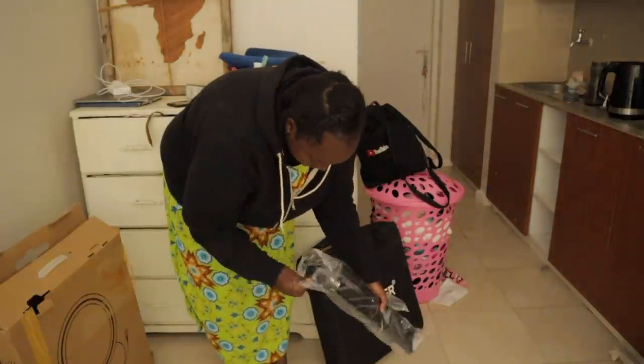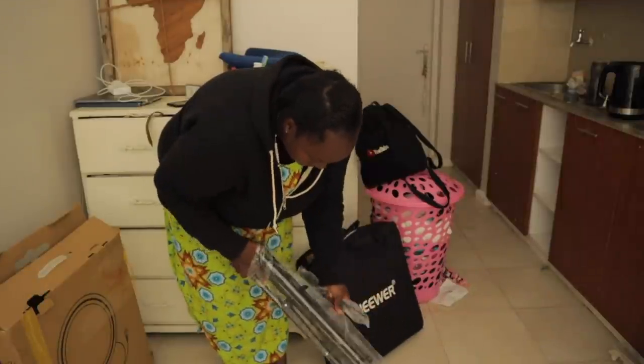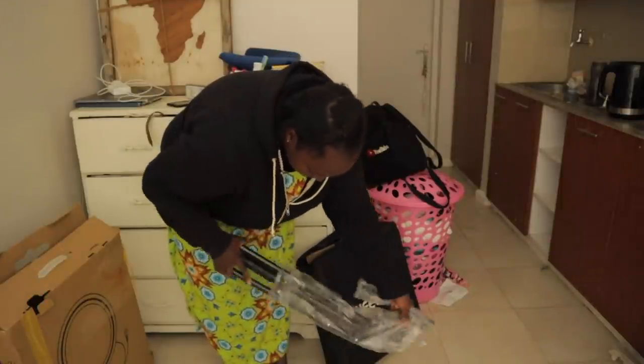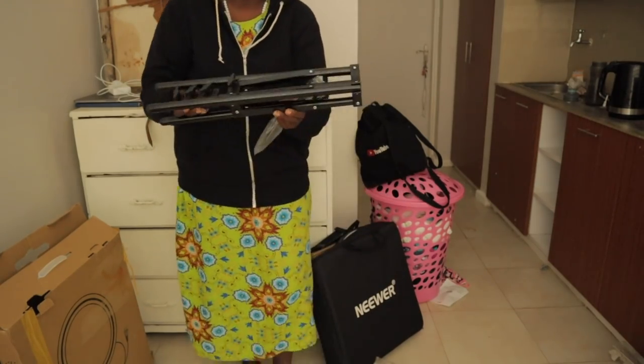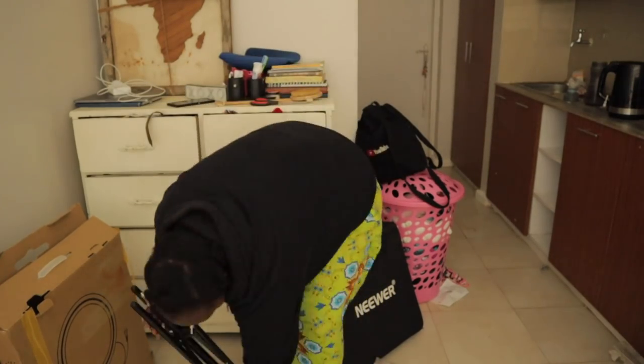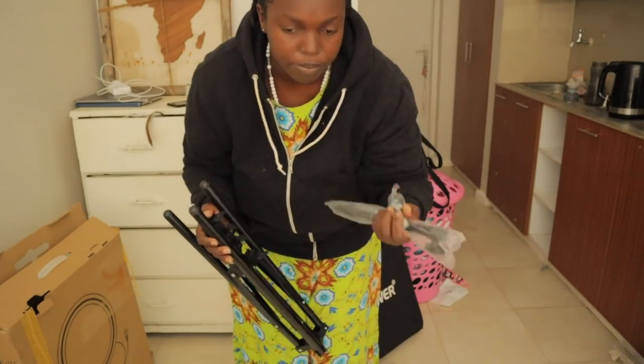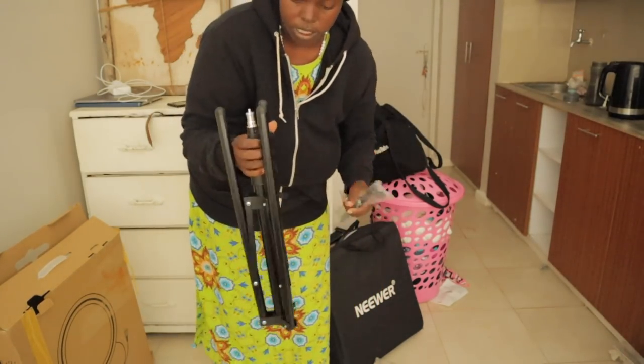I want to know everything. Why is it charging like this? Now I'm fine. This is the stand. It comes with the tripod stand for it, some bolts. I think this is the head bolt to put the... We'll see. Continue watching this video.